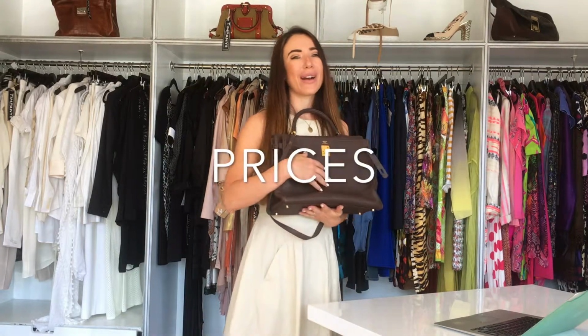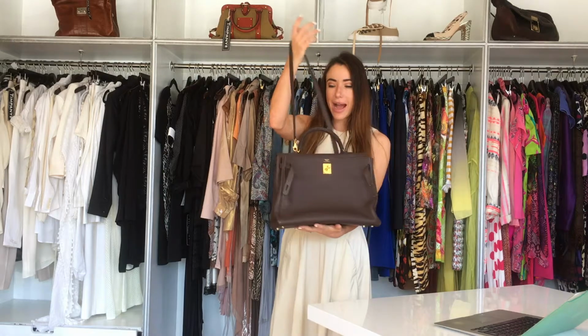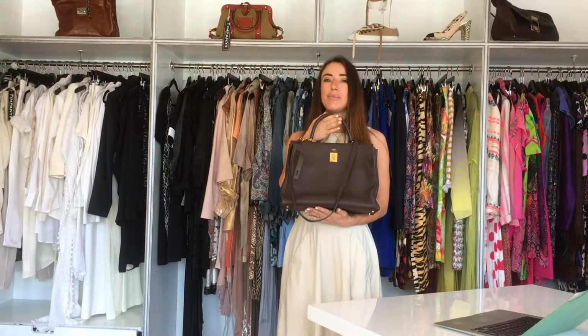Bear in mind that an Hermes Kelly takes an artisan about 18 to 20 hours to handcraft each of these bags. They're absolutely works of art. They're also incredible investment pieces. One of the most magical things about Hermes bags is the fact that they go up in value. Prices go up year on year. The fact that Hermes restricts the production of the bags means that there's not a flood in the market, so they really do retain their value.